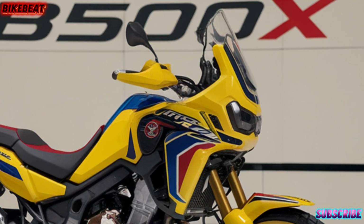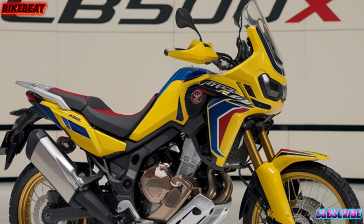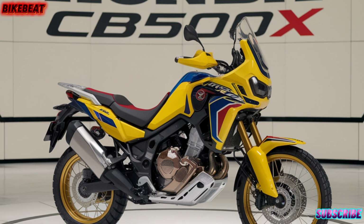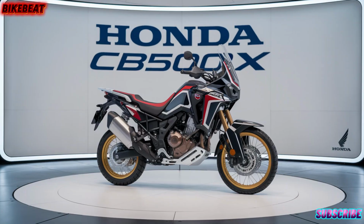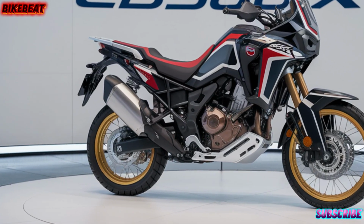Electronics-wise, Honda is still keeping things simple, thankfully. You now get a 5-inch full-color TFT display, which finally replaces the dated LCD unit from past models. The new dash includes Bluetooth connectivity for call and notification alerts, and even has a basic turn-by-turn navigation system when paired with the Honda RoadSync app.